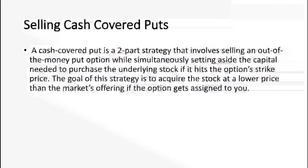So the next strategy that we're going to cover today is selling cash covered puts. Now, pretend you're planning on making a big purchase, but you think the item may go on sale in a week. So what would you do? Buy now? Wait and see? How long would you be willing to actually wait for that price to drop? What does the price need to be before you buy? Are you willing to risk the price going up by not buying right away?